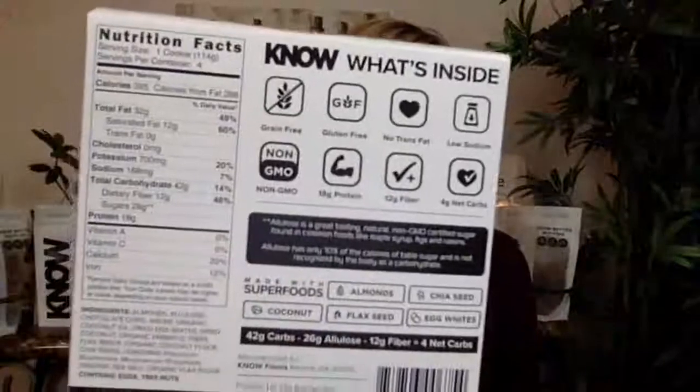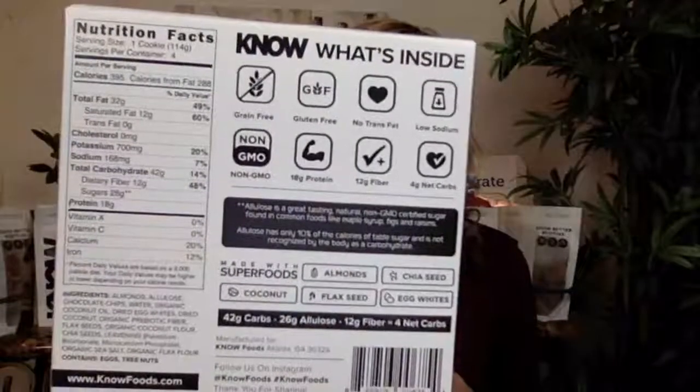Anyway, they use allulose, spelled A-L-L-U-L-O-S-E, as the sweetener. It's not the same as sugar. However, they are required to label it as sugar. That's why you see it on the label as sugar, 28 grams of sugar. But it's because they're required to label it as a sugar. So that's where the confusion is coming from.